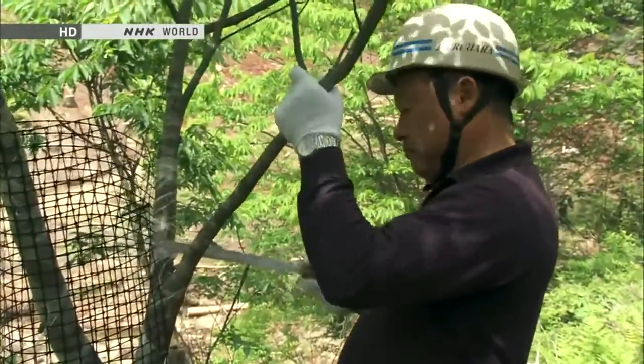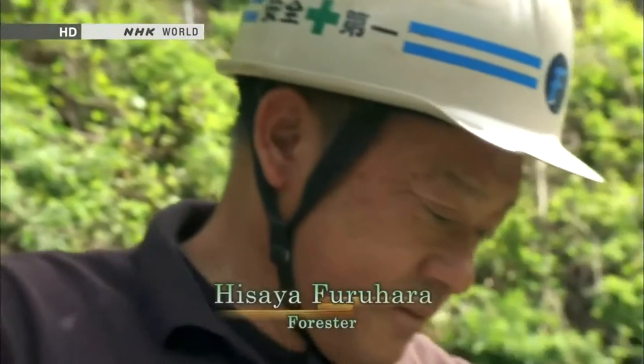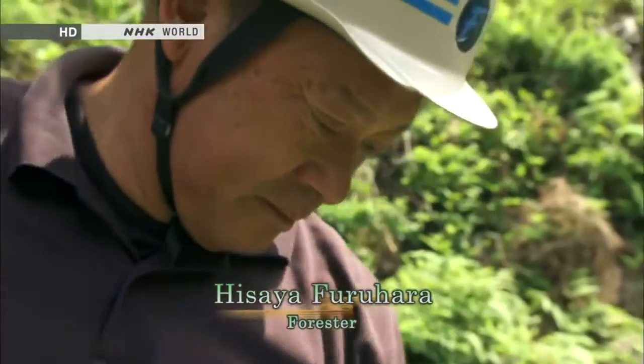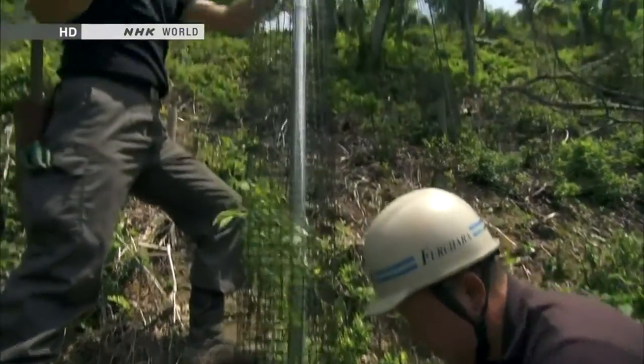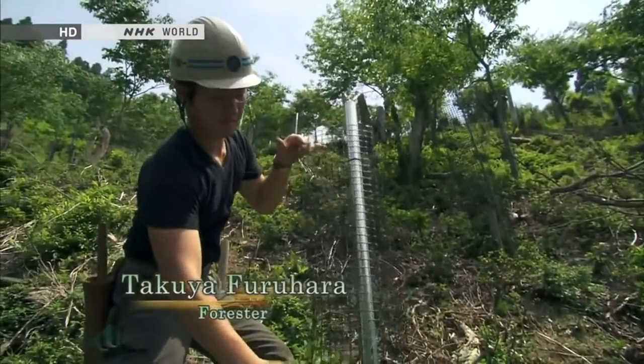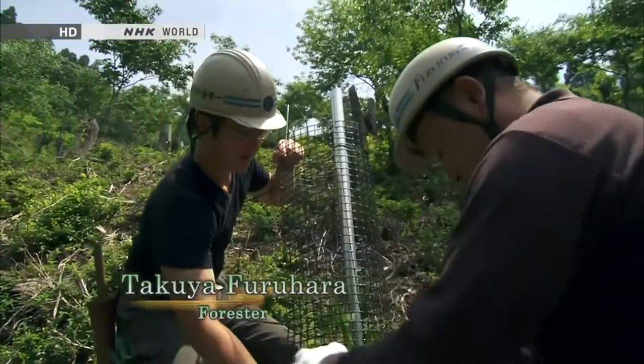The Furuhara family tends the trees. The forest must be nurtured for many generations to come, and the father and son team dream of the day the trees will fulfill their intended role.